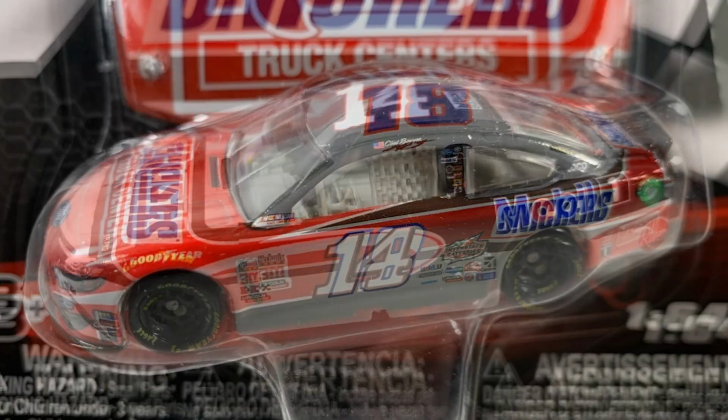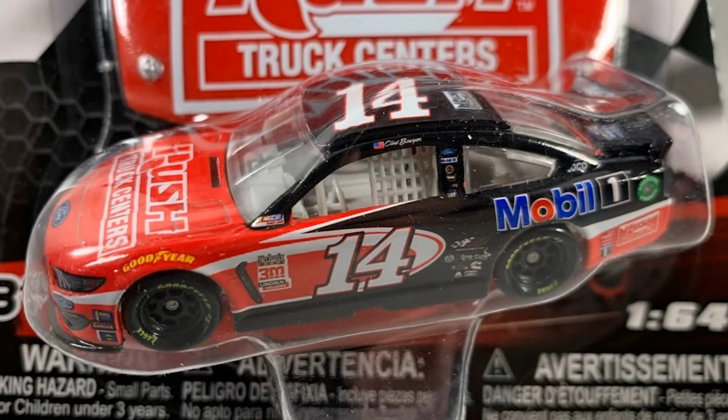Next up, we got to talk about another Darlington throwback car, and it is Clint Bowyer's number 14 Rush Truck Centers Mobil 1 Ford Mustang for Stewart-Haas Racing. Speaking of Stewart-Haas, this is a Darlington throwback to Tony Stewart's third and final Cup Series championship, which, especially if you guys are Carl Edwards fans like myself, hurts to see this car, but you can't complain about how almost accurate this car is.